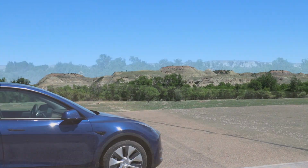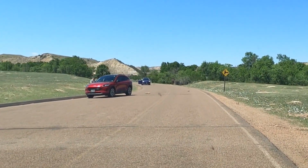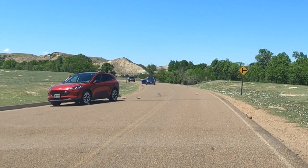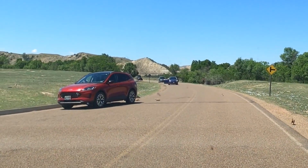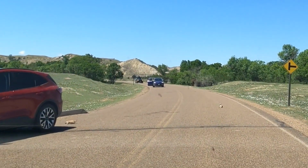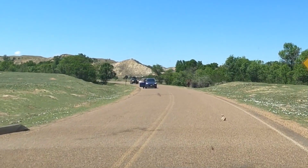Pausing here for a PSA the Boy Scout in me can't resist. Do not feed the animals in a national park, even the cute little ones. Notice how they're all coming onto and across the road? No one wants to see squished prairie dogs, which is what we saw elsewhere in the park. Drawing them to the road and to people is irresponsible, and we're supposed to be adults here. End rant.